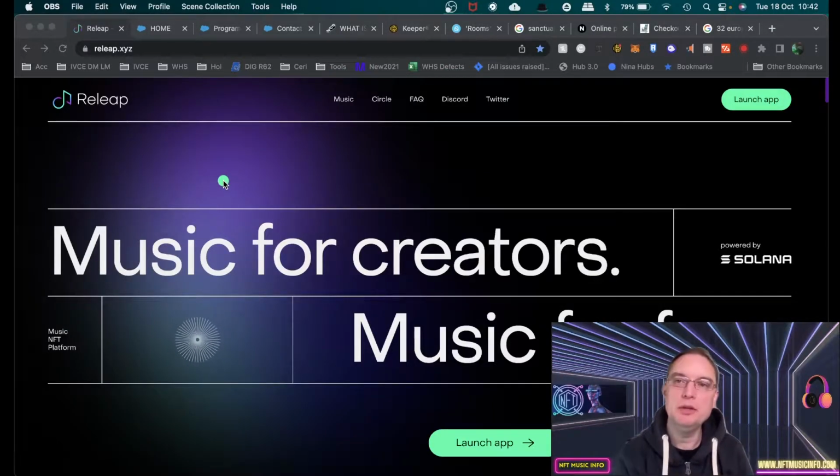So today I will be looking at a Solana music NFT platform where artists are actually able to mint without having a barrier of entry. And there's lots of functionality on this platform, which is really interesting. So let's delve right in.